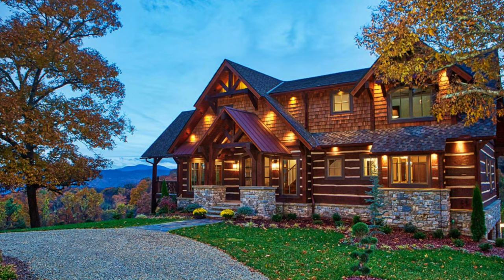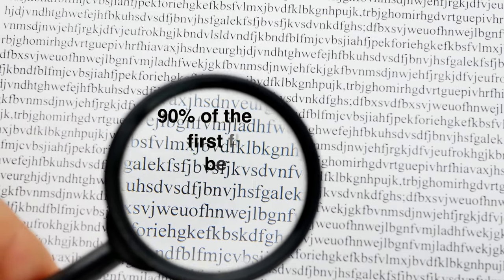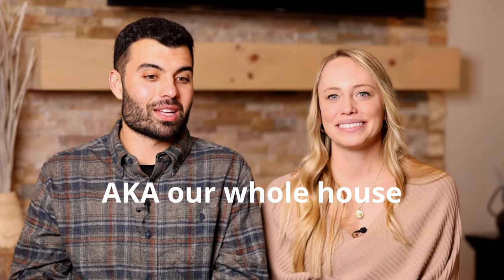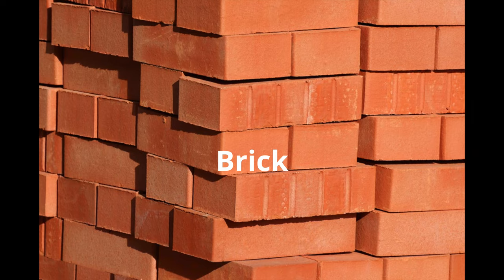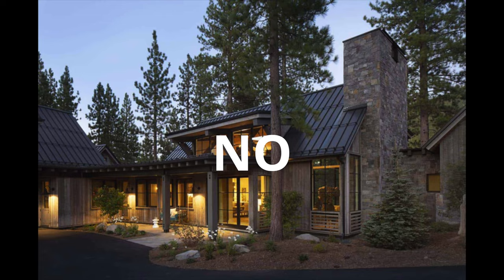A lot of mountain homes use a lot of wood on the exterior, but that's become an issue for us. And the issue arises again because of our HOA. Yes. In our HOA, in the fine print, after we've already designed the exterior of what we're looking for in this mountain home, it says that we need to have 90% of the first floor to be masonry items. Well, we're building a ranch, so the majority of our home is considered first floor. Yes. Masonry items are stone, brick, other types of... It's pretty much just stone and brick. No wood shingles, no wooden planks at all.